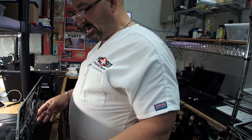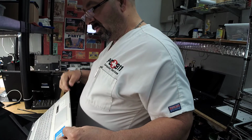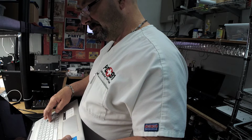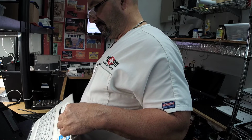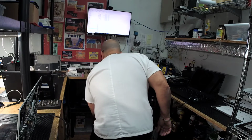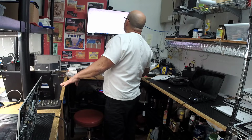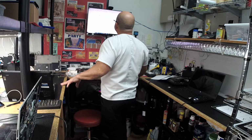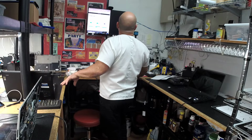So we'll boot it up with that, see how that goes. It's going to take a little bit. Usually these HPs, once you take the battery off, they kind of go through a whole, there you go, invalid checksum. So this already came up. And yeah, we got a lot of data on here. So I'm gonna just go right into the backup of this data. Get that out the way just in case.